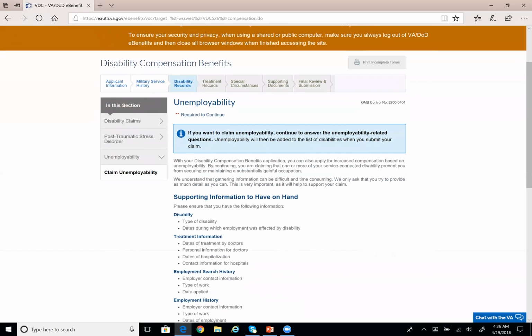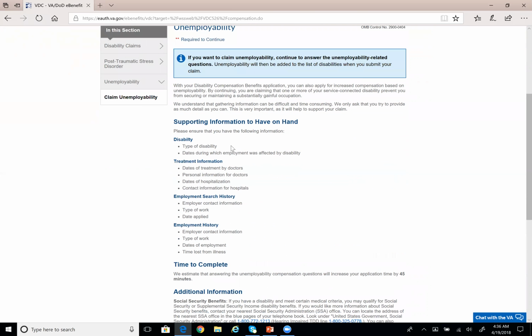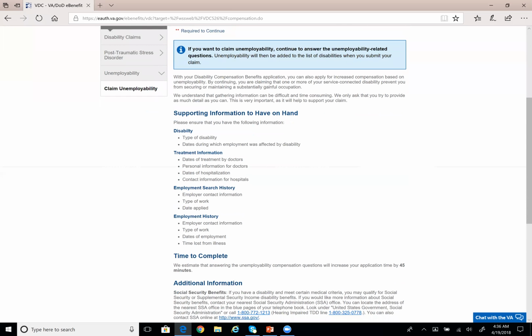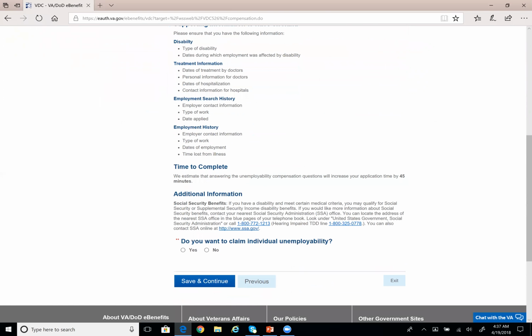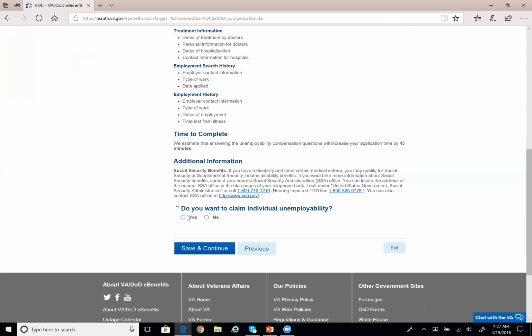So I click next. Unemployability, this is a big one. It's a bit painful to go through all this on this screen. Before you file a claim for unemployability, remember we talked about filing a claim for TDIU, total disability individual unemployability. Before you do that, you need to get all of this information. Supporting info to have on hand: the type of the disability, the dates your employment was affected, treatment information, employer history, and all of that stuff. Time lost from illness. This takes a decent amount of time. It says here that they estimate that if you do a claim for unemployability, it's going to increase your application by 45 minutes. I would agree with that. So, do you want to do that? Yes or no?